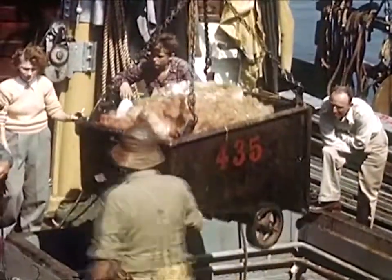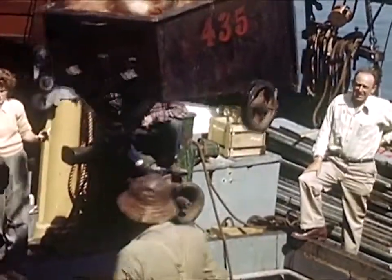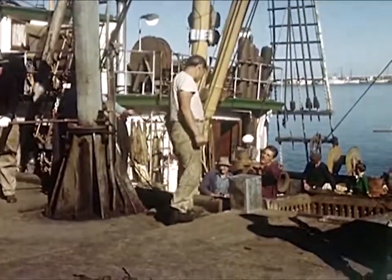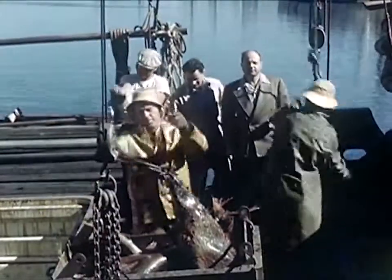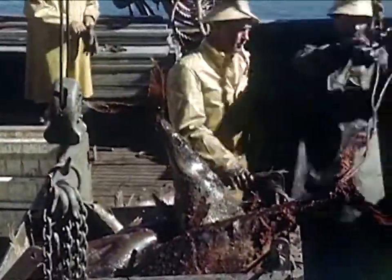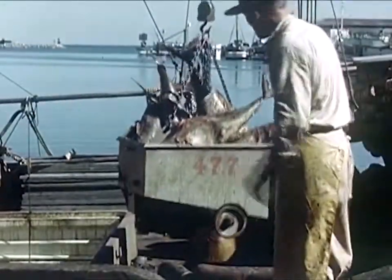The captain of this boat has promised to sell all his loads of fish to this one cannery. He will receive $340 a ton, or $34,000 for the 100-ton catch. Each fisherman will make about $500 on this 2-week trip. On some trips, they catch few fish. The average pay for all the fishermen is about $3,100 a year. But the men on this boat will make more.